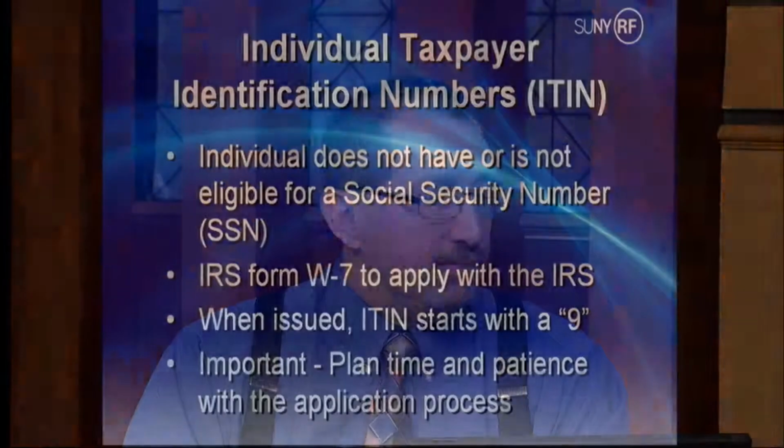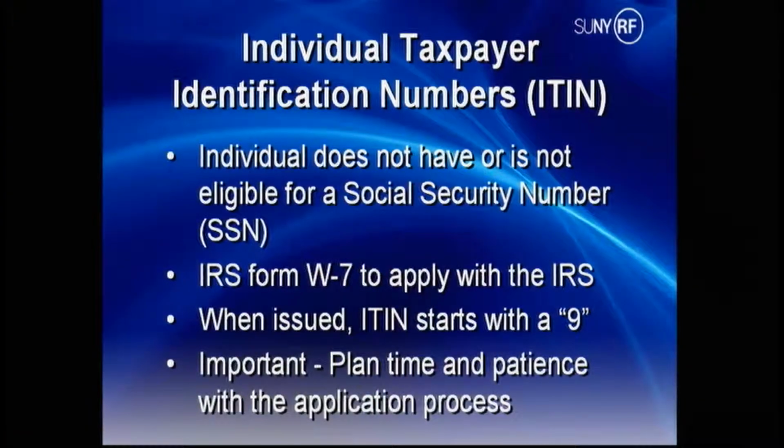Now we're going to talk briefly about ITINs, and we're also going to have a testimonial of a person who has to deal with ITINs on a normal basis. An ITIN is an individual taxpayer identification number. As I mentioned, employees must have a Social Security number, and they might also have a Social Security number on some of the ones that are not employees. If the individual is not eligible for a Social Security number, the next U.S. tax identification number they would apply for is with the IRS W-7. And when it's issued, that number actually starts with a 9.